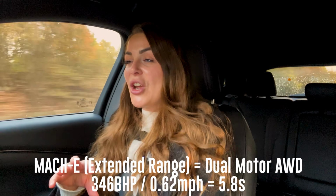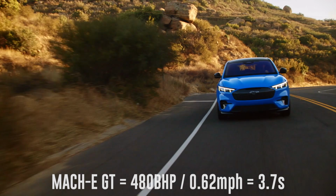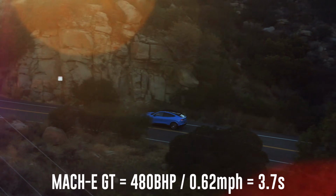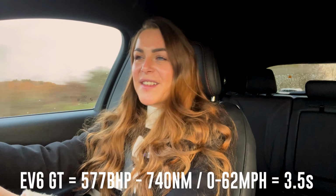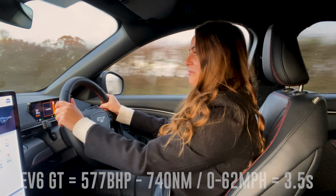from 0 to 62. But if power is something you really are chasing, then the Mustang Mach-E GT gets 480 brake horsepower, and that will sprint from 0 to 62 in just 3.7 seconds. But hang on, the Kia EV6 GT does it in 3.5. Oh, so that means that a Kia is quicker than a Mustang. Wow, that must be a first.